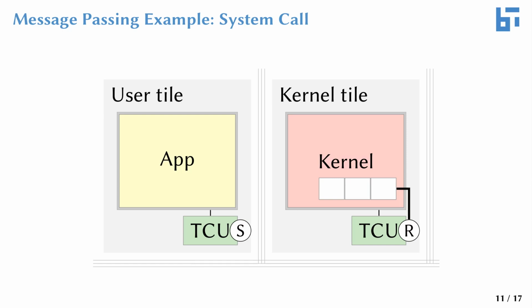And if the application wants to do a system call, it prepares the message in memory, and then it instructs the TCU to use the send endpoint to send the message over the network on chip to the kernel tile. Then the TCU receives the message and puts it into the corresponding free slot in the receive buffer, and then the kernel can look at that and handle the message, and can also use the reply feature later to send a reply back to the application. And this is of course also the way message passing based communication between user tiles works.